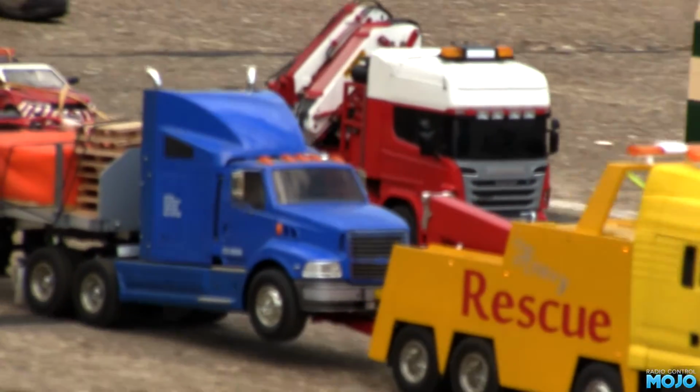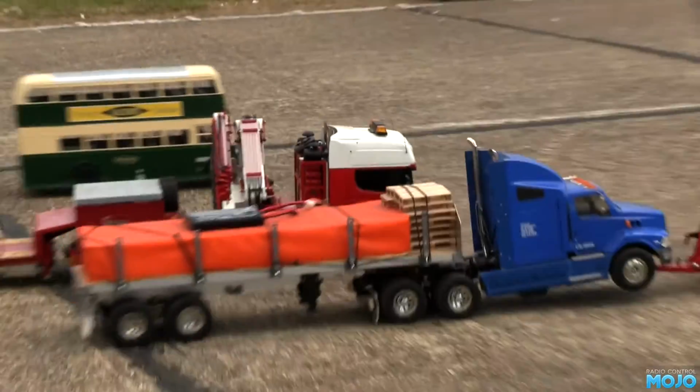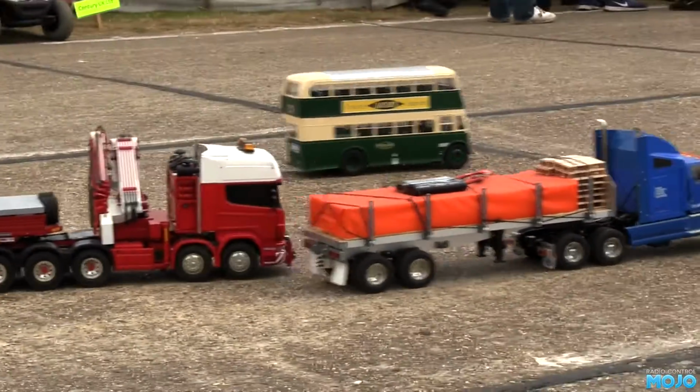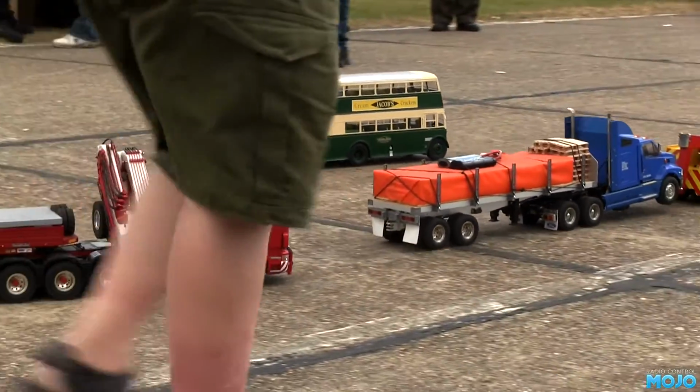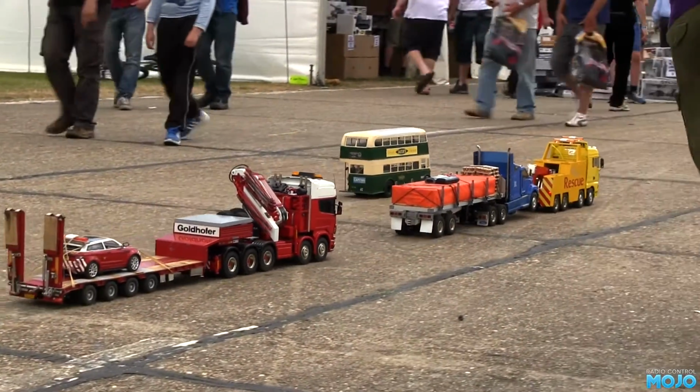They looked awesome all running together, but blurry. Then I think side of dog while I reset the focus. Here we go. Almost a convoy. It's brilliant. Must have sparked at least a couple of curious people to look into RC trucks when they got home. Nice.